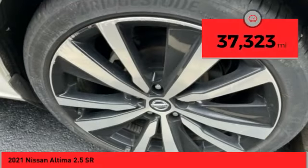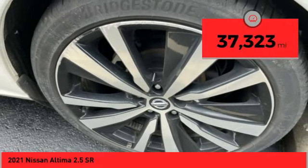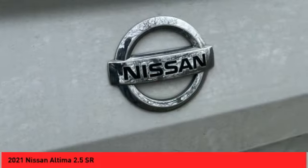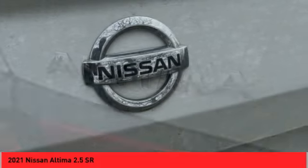This vehicle has less than 40,000 miles. Here are some of this vehicle's great options: audio radio, touchscreen display. Come see the car for yourself.